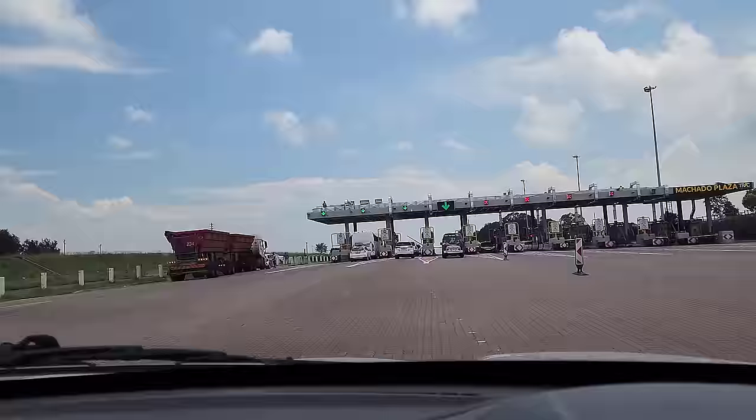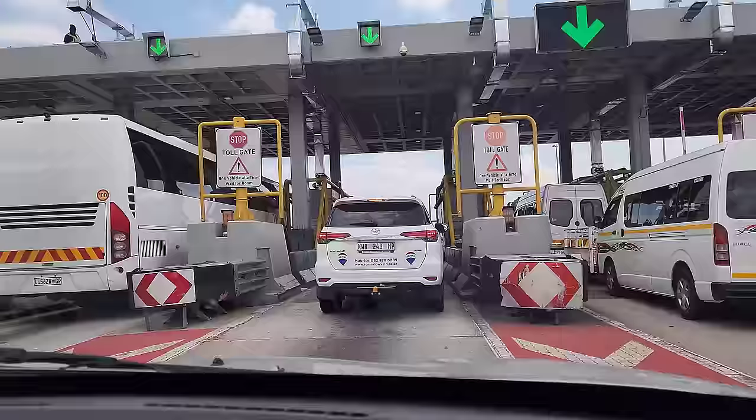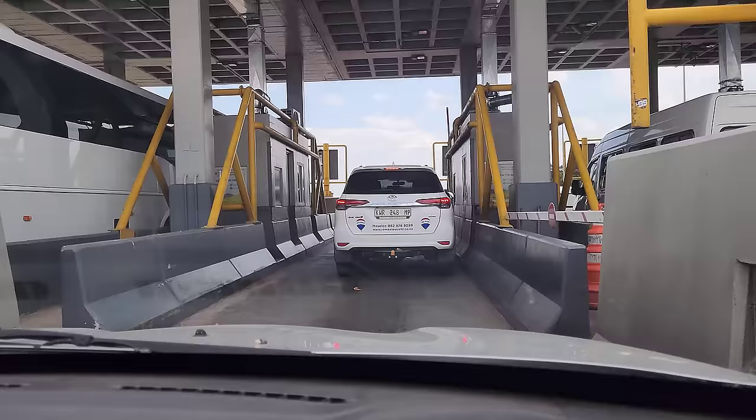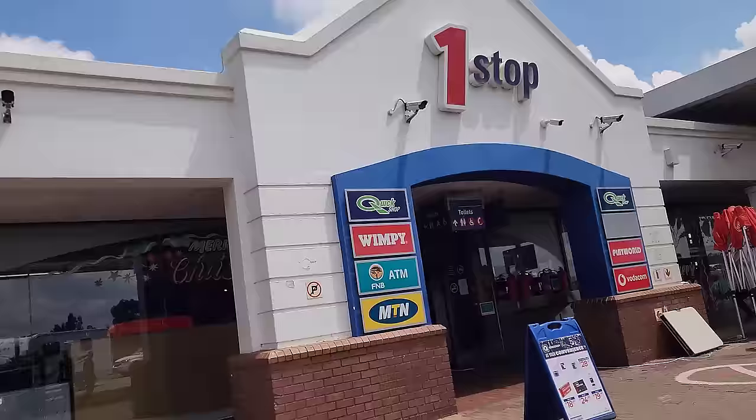Machado Plaza. You guys will never guess what we have to pay here. I'm telling you, it is wild. Our first one. Yes, no. Say, say. Our first one over 100. That's crazy. And how much? 112, I think it is. Yes. Oh. There are the amounts. We are here at Belfast One Stop. Just filled up.